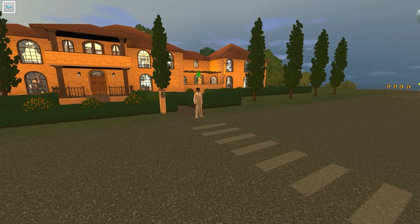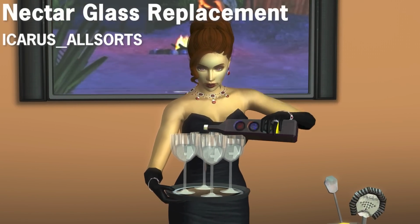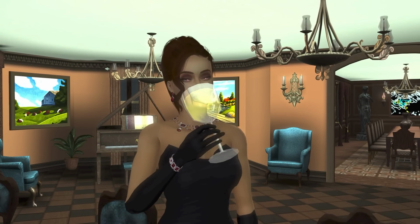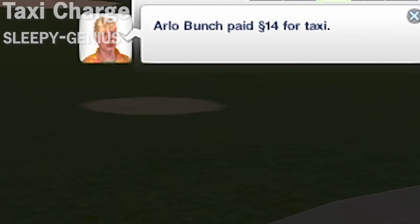Buckle up, cause we're moving through the next few mods at rocket speed. With Icarus All Sorts Nectar Glass Replacement mod, you can add real wine glasses to your game for some classy realism. If you want to increase the difficulty in your game, try out the Taxi Charge mod by Sleepy Genius, which simply makes your Sims pay for taxis.